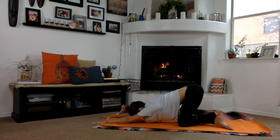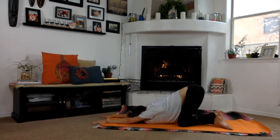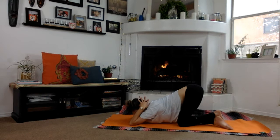Few more rounds of breath, and then when you're ready, just settle into about a minute hold of this variation of child's pose. You can bend the elbows, hands in prayer. Just helps to ground you a little more. Come back to your intention.